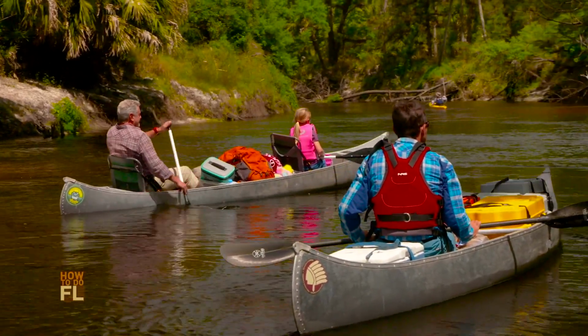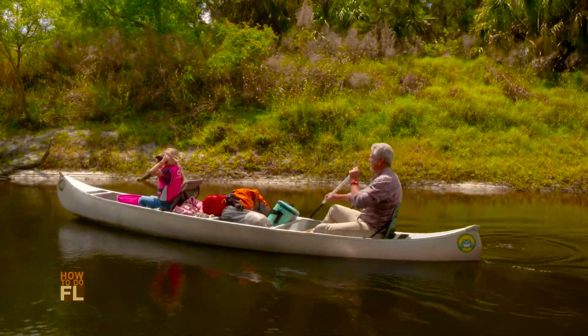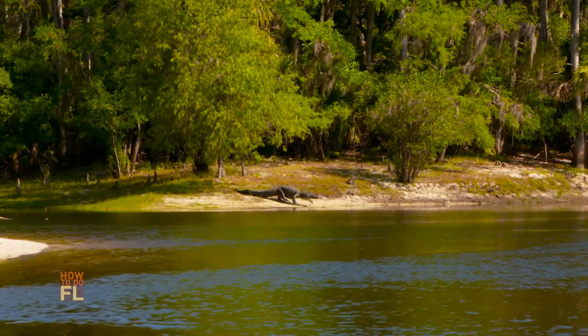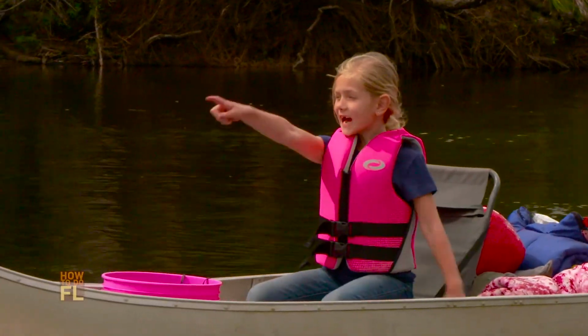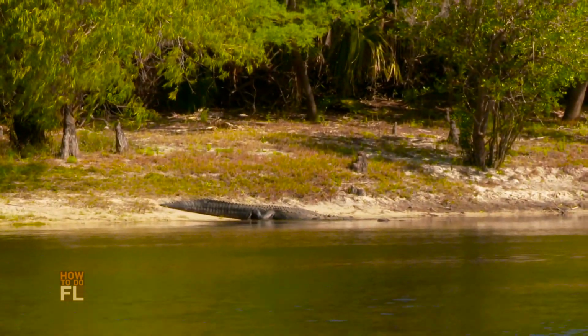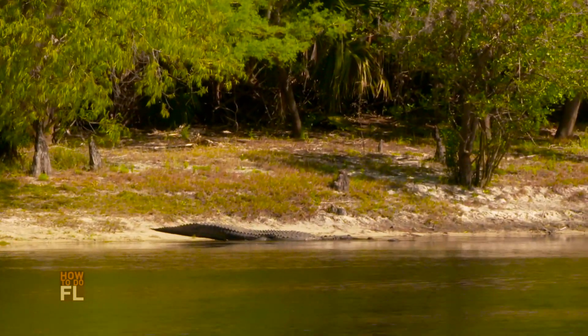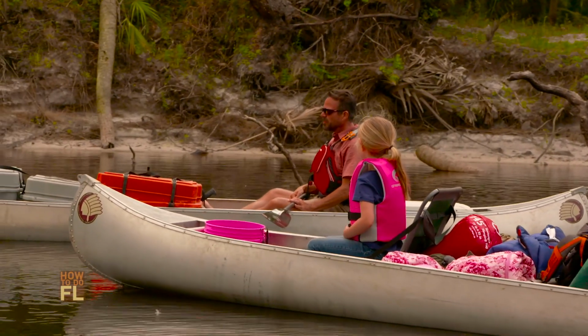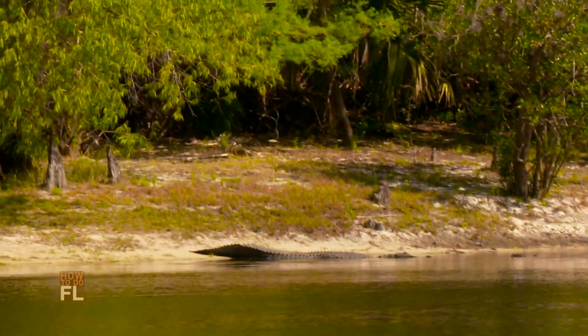Absolutely spectacular. And it's not long before Kendall and I start seeing the rich and diverse assortment of Florida wildlife on this river. Dad, look at that big alligator. Oh my God, that's a big one. They grow about a foot a year until they're about 8 or 10 feet long. Then the females quit growing, but the males keep growing. So that one's probably, wow, 10 to 12 years old.